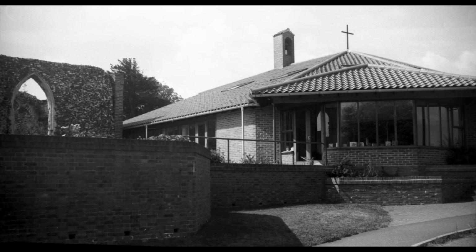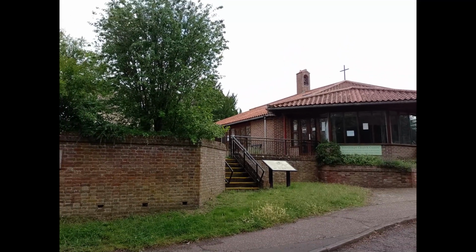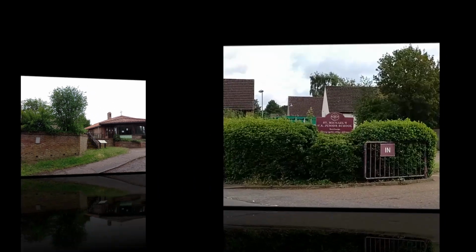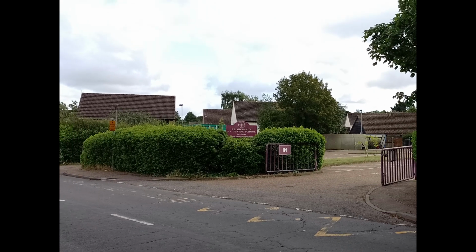Restoration began in 1984, and it now forms part of the Bowthorpe Garden of Remembrance. A modern St Michael's Church was provided next to the original, and one of the schools in Bowthorpe also takes the name St Michael's.